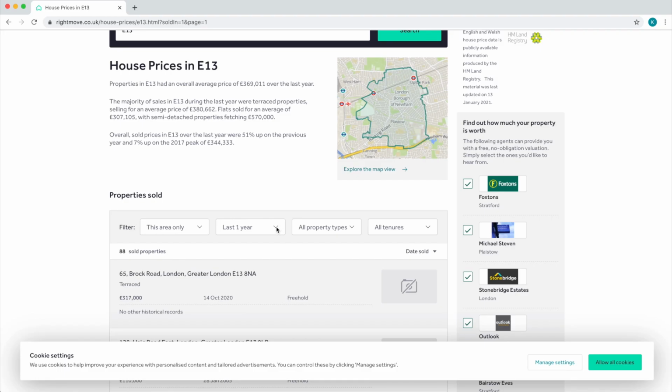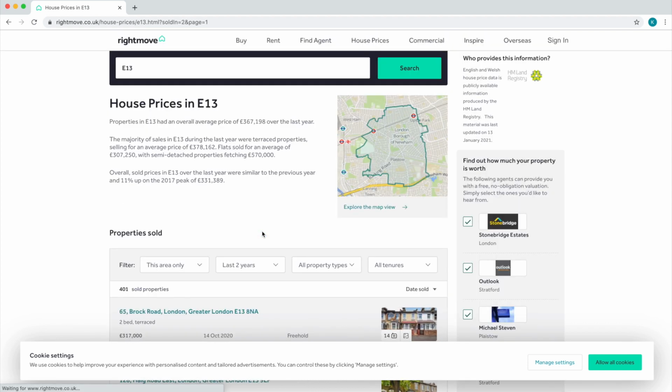So if you click on last 2 years, what you will find is that Rightmove's algorithms will actually give you all of the data it has available in the last 1 year. Hope I'm making sense here for you. So last 2 years, however, it gives you all the data for the 1 year. It's just a little bug. No one really knows about that, but I just thought I'd share that with you.